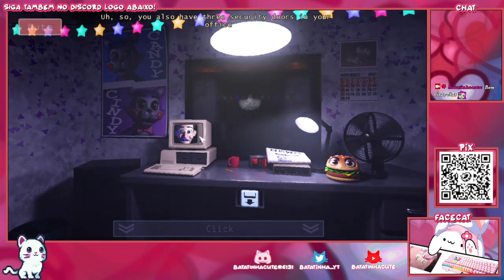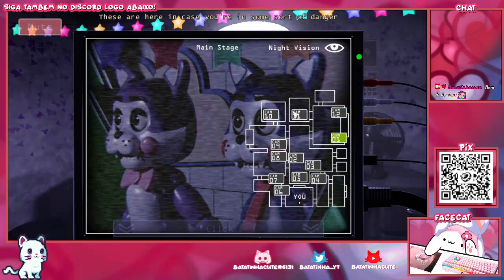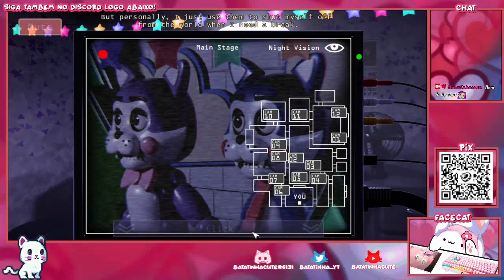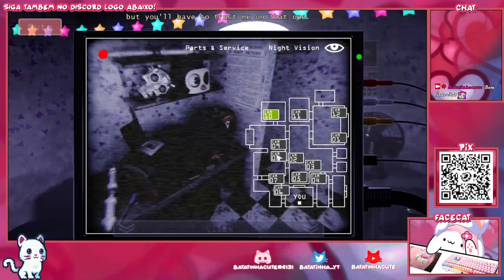So, you also have 3 security doors in your office, each of which can be closed by pressing the door button by each door. These are here in case you're in some sort of danger, but personally I just use them to shut myself off from the world when I need a break. But don't let me be your role model on that one. You need to remember that closing these doors takes power, and the longer they're closed, the more power they drain. Now, I know that sounds kind of backwards, but you have to trust me on that one.